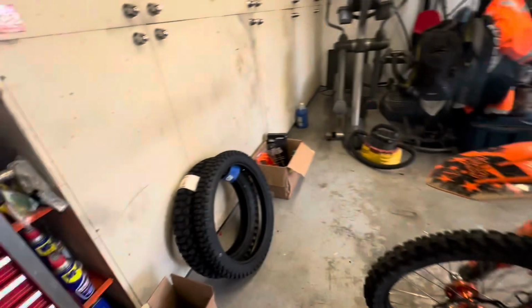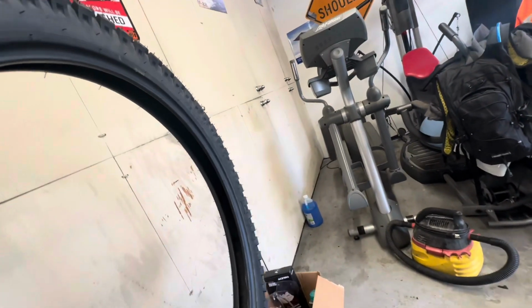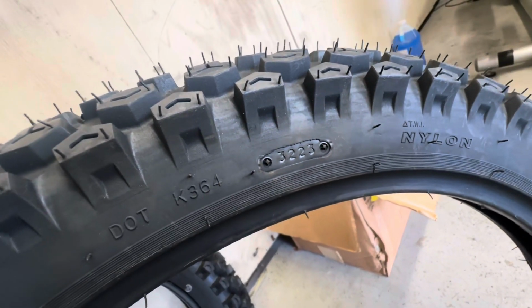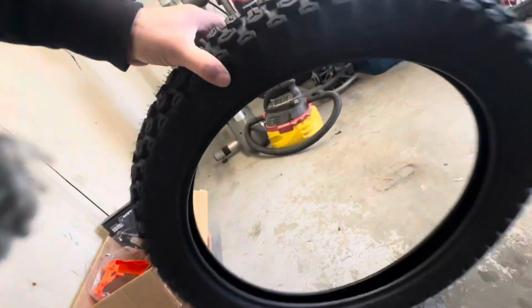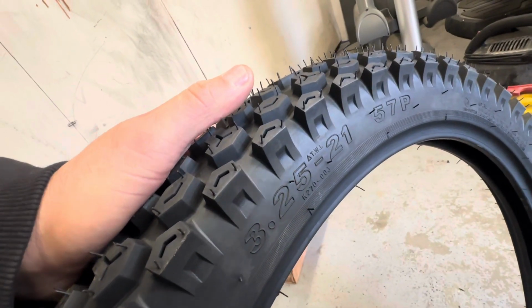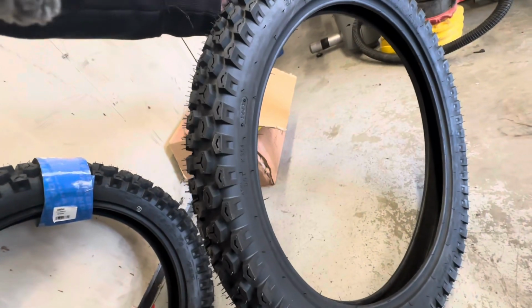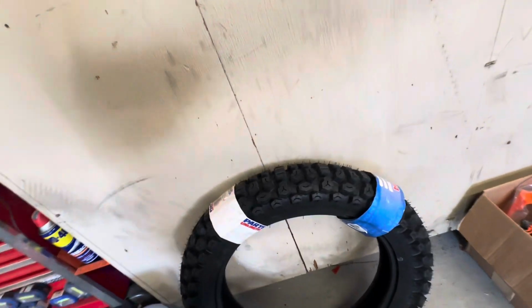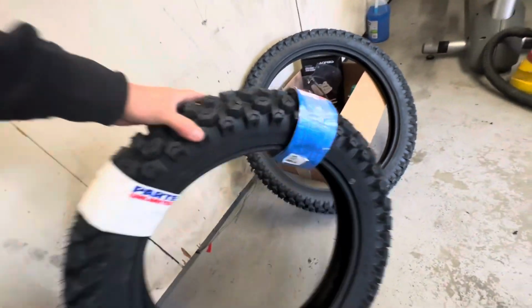Alright guys, I'm going to take these tires off and put these tires on it. These are a Kenda DOT street legal tire. Date is 32/23. Just says Kenda. 3 1/4 by 2157p, whatever the heck that means. It's supposed to be this model, K270, but whatever, as long as it's DOT compliant, which it has a DOT number there. That's the front.